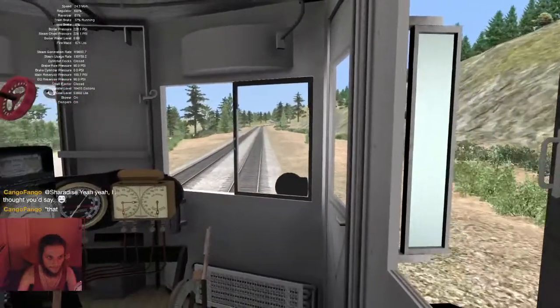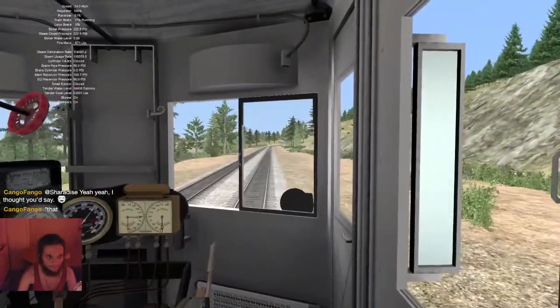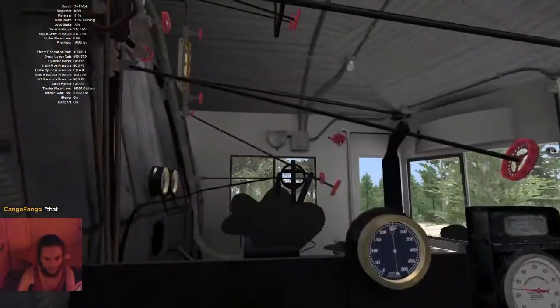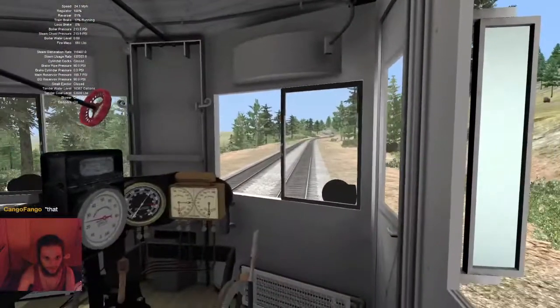Not sure if that's going to be enough, but the water, I mean? Should be. I'll keep an eye on it. Where's the... Oh, that's slightly dangerous.